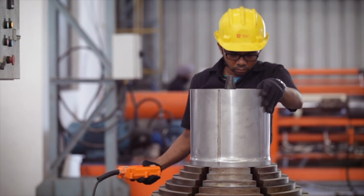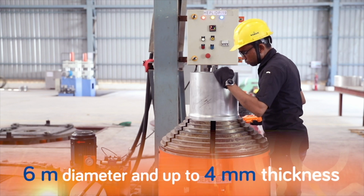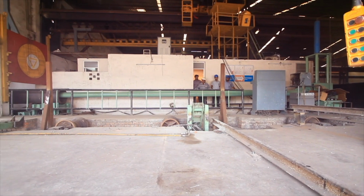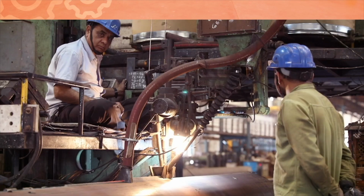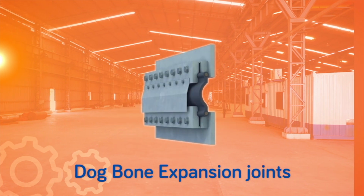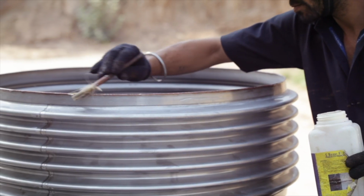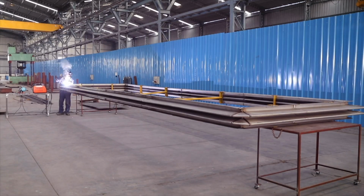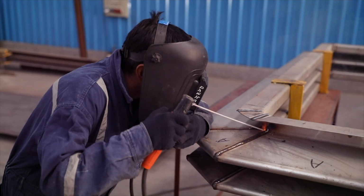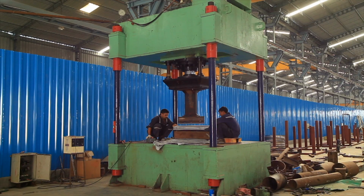Our factory is equipped with hydroforming and punch forming machines that can manufacture up to 6 metres in diameter and up to 4 millimetres in thickness. REPL can also supply thick-walled expansion joints for heat exchangers, and dog bone expansion joints connecting turbines to condensers. Additionally, we can manufacture rectangular expansion joints with single or double mitre corners, camera corners and rounded corners, in both ferritic and austenitic stainless steel.